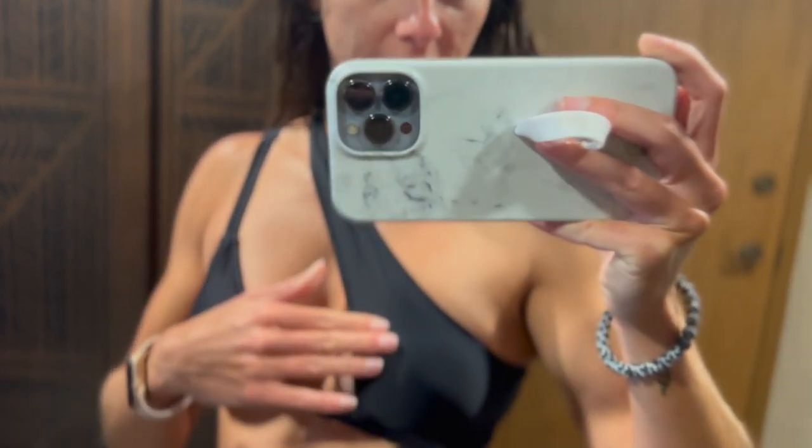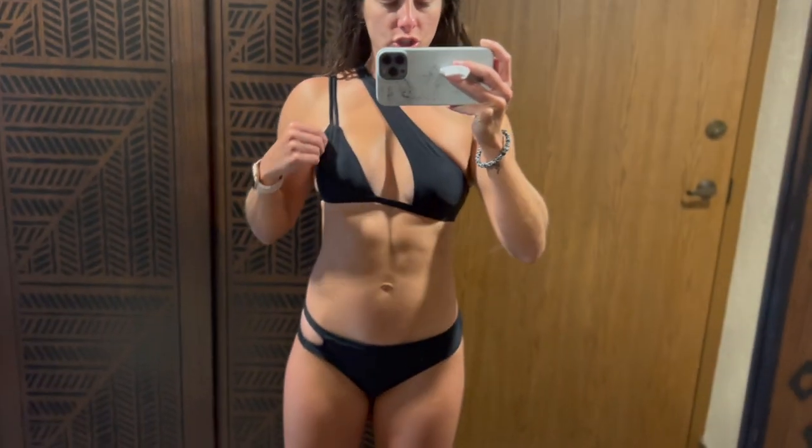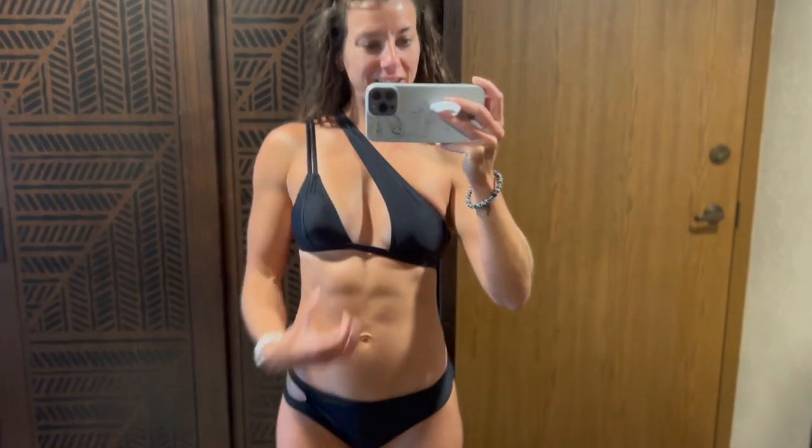Also, it's more of like a regular bathing suit material, which is nice. Not too much cleavage, but at the same time, the shadows kind of make it look like I have a little more cleavage. So I like this one a lot. I'm not sure I'm gonna bring it with me on the cruise. However, we have a couple more cruises coming up and Virgin. Perfect for Virgin. Right. So I think this is a good contender.